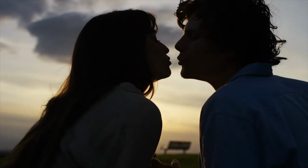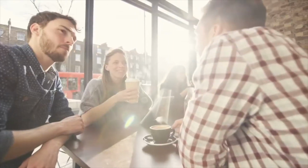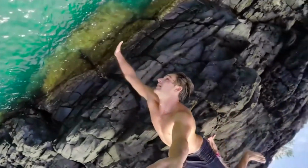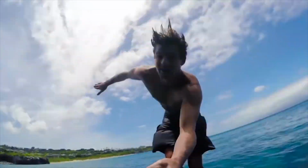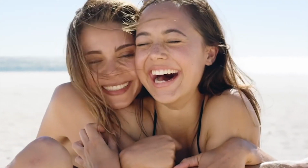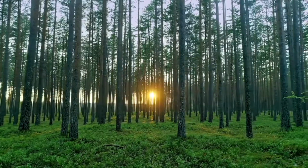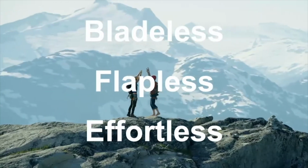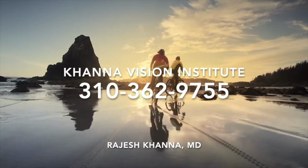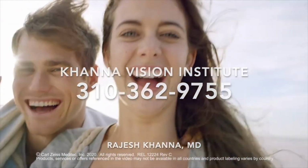It's time to say goodbye to glasses and contacts, goodbye to the inconvenience, and goodbye to the expense. Smile is actually less expensive than buying contacts or glasses over time. So it's an investment in your eyes in more ways than one. And if you have to say goodbye to your contacts even though you like them but your eyes don't, say hello to Smile and hello world. Discover the bladeless, flapless, effortless LVC and the smarter choice for better vision. Look into Smile. You'll love what you see.